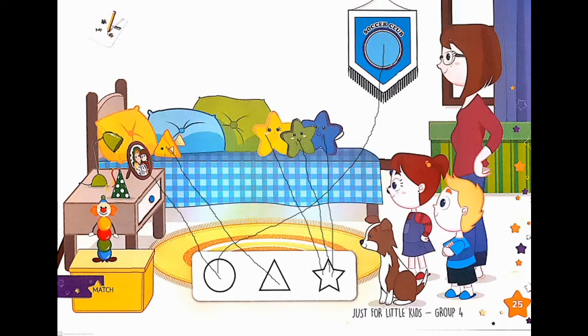This hat on the bedside table next to the frame is a triangle too. So let's connect here. How about the clown? All of the parts are circles. So I'm going to take this orange circle and connect to the circle too.